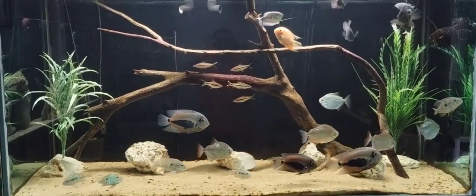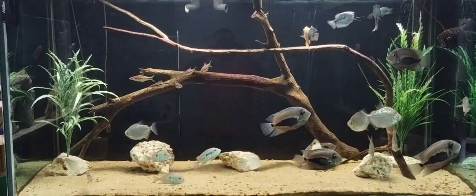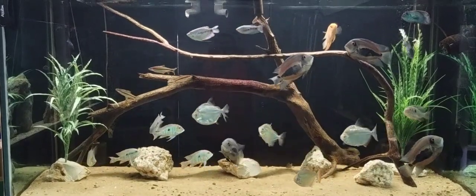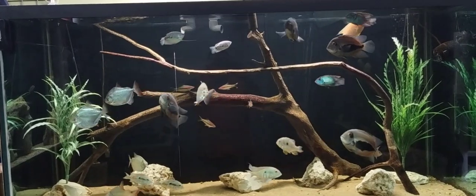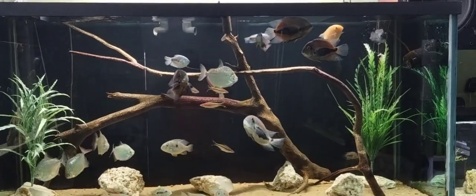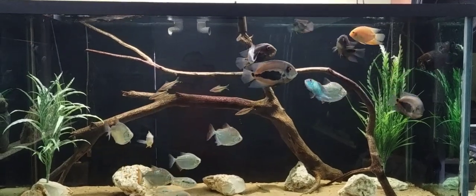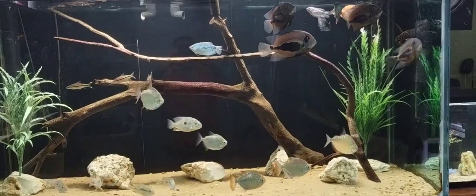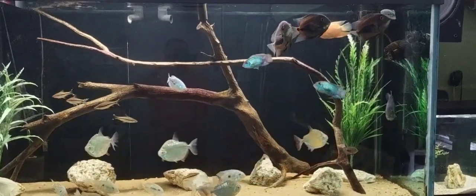I did a cleaning on this tank yesterday. Really just the decor. The stones that are in here and the two plants, I pulled those out and cleaned them up. But these guys are doing great. I wanted to add at least one or two more fish to this tank, but eventually, probably within another year, some of these fish are going to be pretty good size.